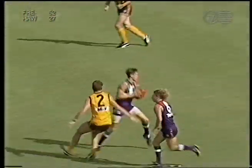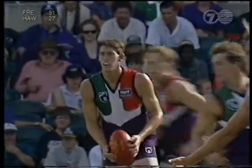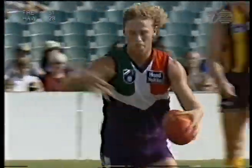4-4 to 8-3. White's got it again. Had a good game last week against the Western Bulldogs and carrying on with that good form today. Good long kick to Delaney on his own. He takes the mark in front of Tallis. He's at right centre wing, kicks to half forward. He finds McManus also on his own, and he gets on his bike quickly.